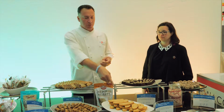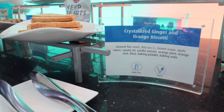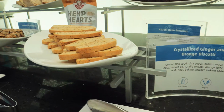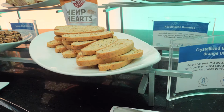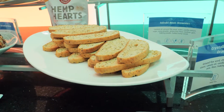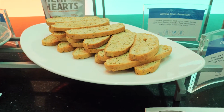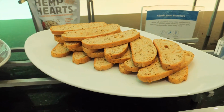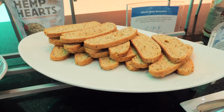The next one we have is our biscotti. We have a crystallized ginger and orange biscotti. Love a biscotti. Afternoon, everybody likes a little coffee, want a biscotti. The nice thing we looked at is how do we incorporate less sugar? How do we build flavor? By adding crystallized ginger to it, it really gives it that spicy punch. And the orange balances that a little bit, and it's just got that really great mouthfeel to it. So a great item there.